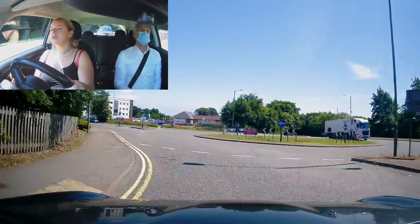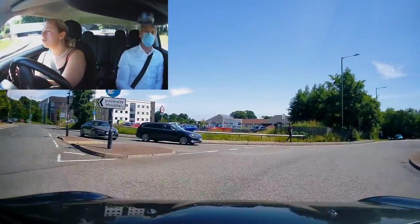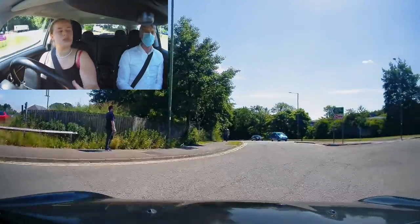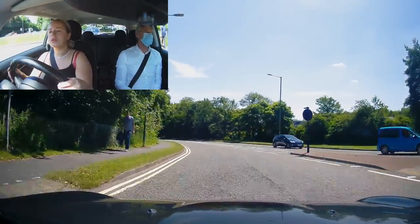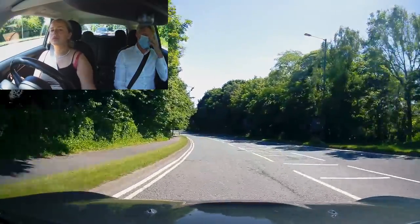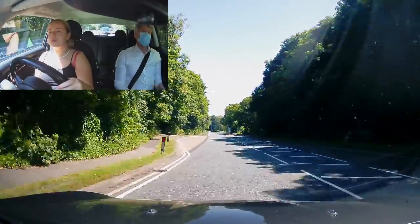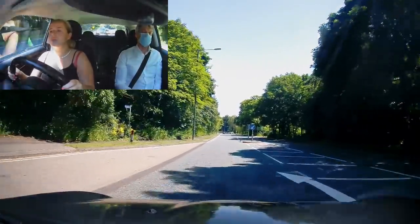More good driving skills from Leah. As she approaches this roundabout, she uses the mirrors and she keeps left all the way around. Lots of learners straight line this roundabout and get a serious fault, but Leah's position is perfect and she even mirrors and signals to leave the roundabout. So more good work from Leah. At the roundabout, turn right. It's the third exit for Durham City Centre.